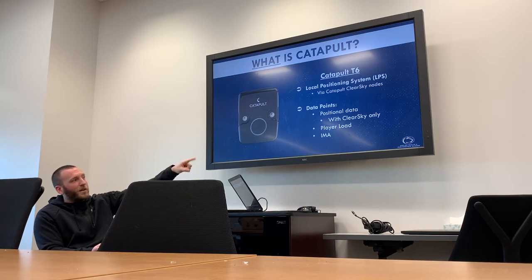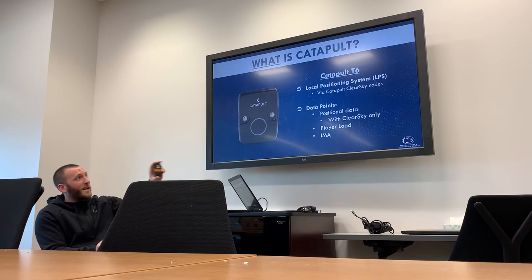You're always gonna be able to get player load and IMA because it's all local on the device. But in regards to positional, we'll not get it outdoors. It'll only get it indoors if you have the LPS set up. Does that make sense? Question.